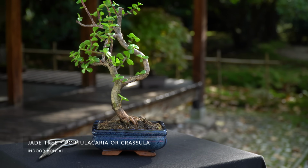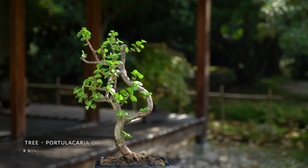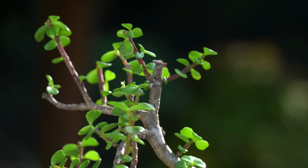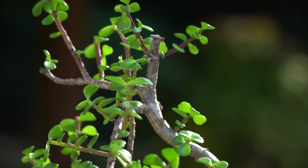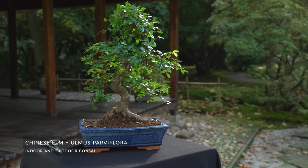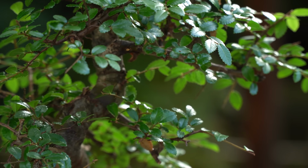The jade tree is also known as the portulacaria or crassula. It often has a fine branch structure with thick, oval, succulent leaves. The Chinese elm, or Ulmus parviflora, often develops a fine ramification with small leaves, which makes it a very suitable bonsai plant.